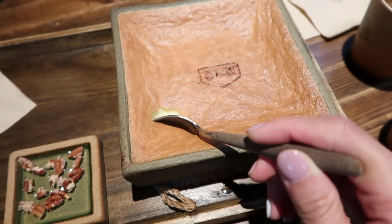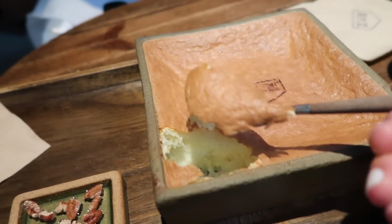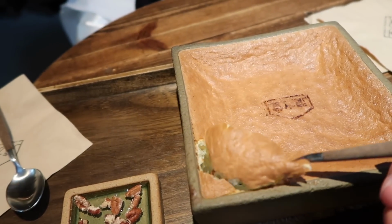After drinking my matcha latte, we got a castella cake, which is very similar to a cloud cake. It tastes like an egg tart and it is so delicious. I was struggling to scoop out some of it, and this is why I am not a food vlogger.